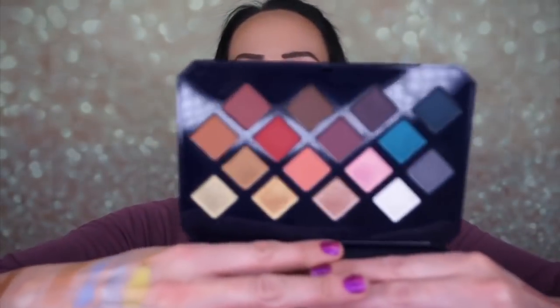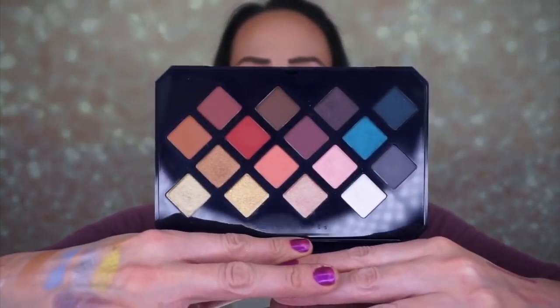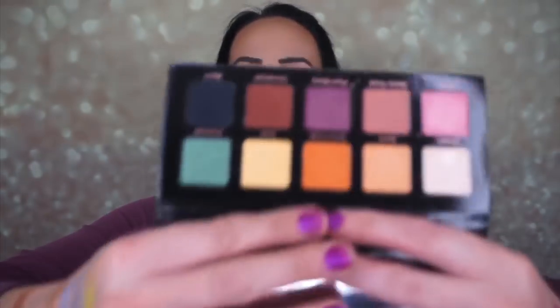Then here's the Fenty Beauty palette that I got for my BoxyCharm last month. I haven't really used it yet, so I can't really say much. But I like that we got Fenty. Then here is the Violet Voss Essentials Pro Series eyeshadow palette. We got this in an Ipsy, I believe. Ipsy or BoxyCharm. And here they are.